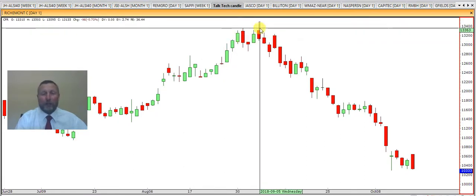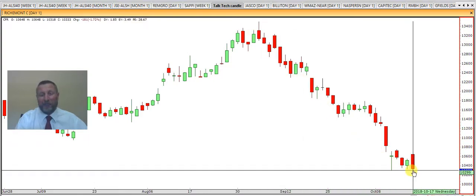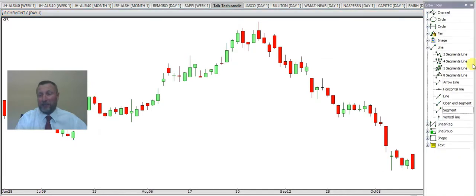What happened was from 134 Rand, it went all the way down to 103 Rand at the moment. And that tells me that there were some serious sellers in Richemont. But at the moment, I want to look at this. There's a little bit of a consolidation going on here. Let's just draw a line in there.